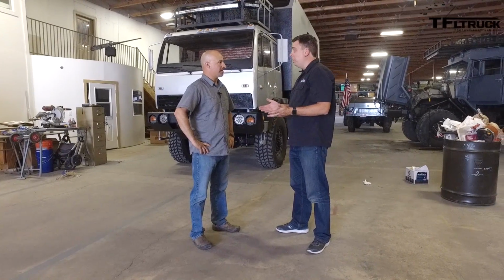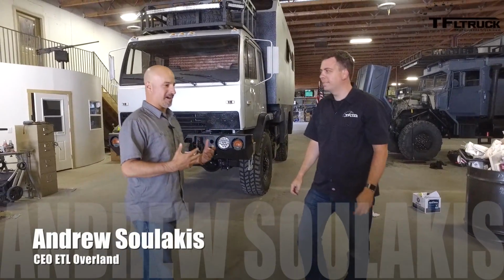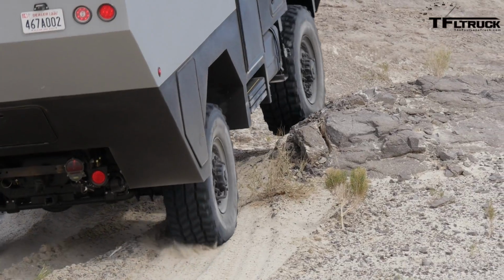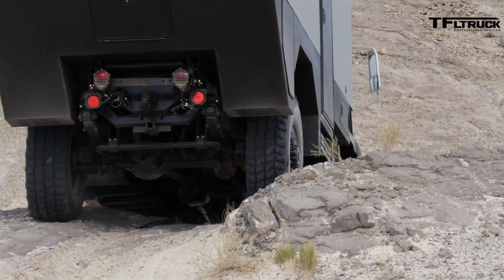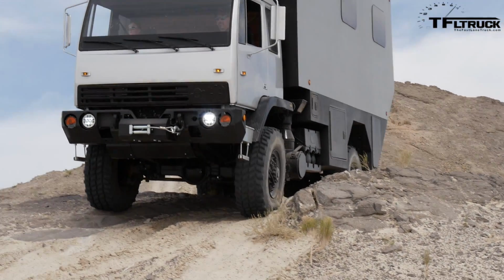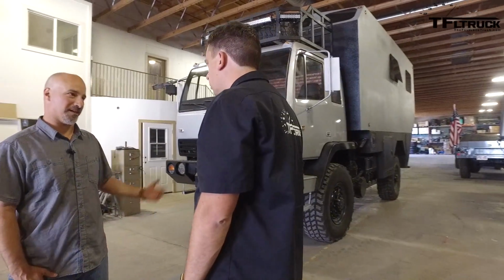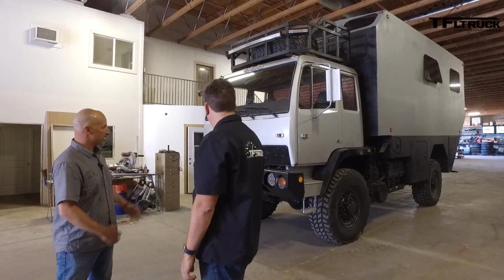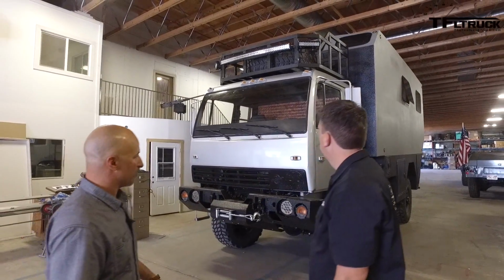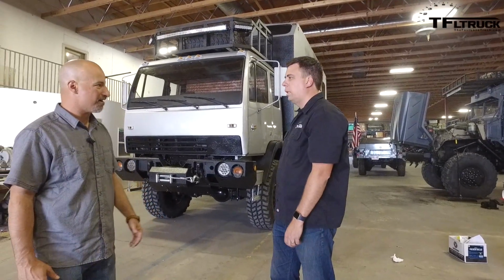So we're here at Plan B Supply, and what do we have here? So we are Plan B Supply's sister company. We actually build an off-road RV in conjunction with Plan B, in this case. So we build the actual RV box itself. What you're looking at is an ETL Overland 5.7 model. It's built on an LMTV chassis, which was sourced by Plan B from the military. They did some basic modifications on it that allowed us to then mount our all aluminum RV box to it. And it's really designed for adventure, being able to go pretty much anywhere.